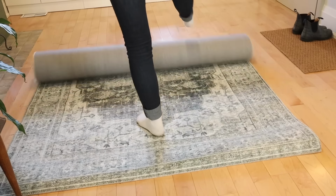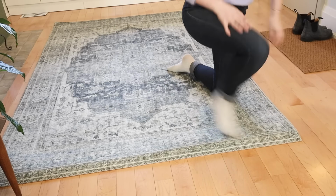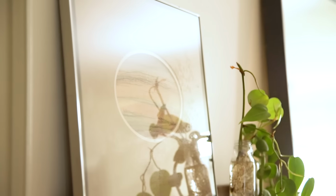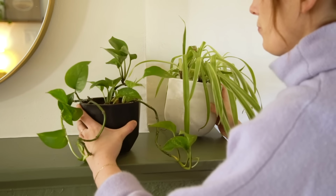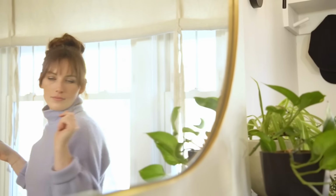Okay, so let's pull this place together. I have a couple more final touches. And then we're done. All right, let's see how this whole space came together.